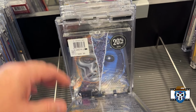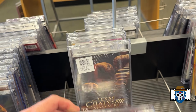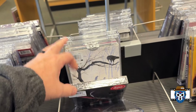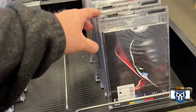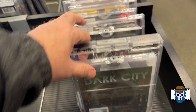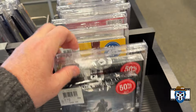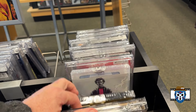But they got Outland, Jason X. They got the Steelbook of Trick or Treat. Texas Chainsaw: The Beginning. I'm not a super fan of that. Spawn. This is a really good movie, A Simple Plan. Spawn again. That's probably the Blu-ray. Dark City without a slip. The Andromeda Strain. I don't own that, but I don't know that I really want to get that in 4K. Stuff is a really fun movie. Alice, Sweet Alice, Elvira.